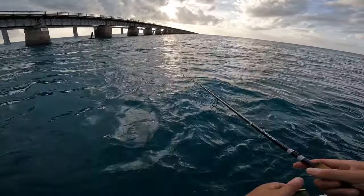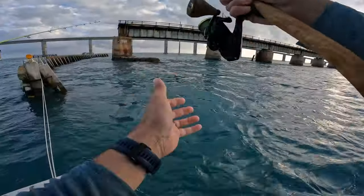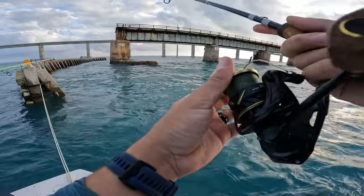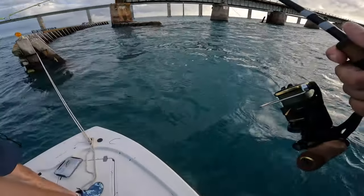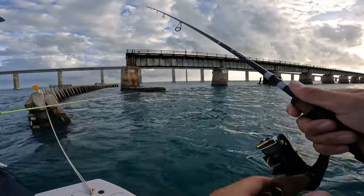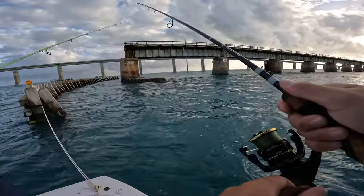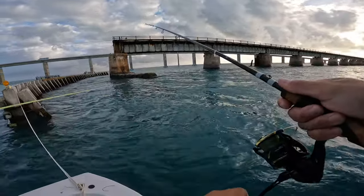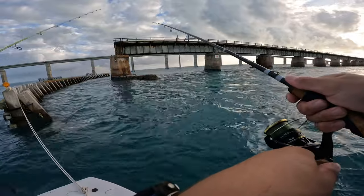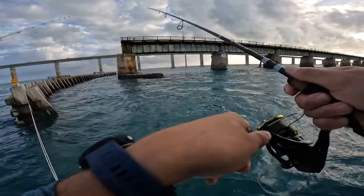Look at that one. Why are they not committing? Right here, let me go over you. Yeah, followed it in again. I love this thing, man. This thing is my favorite inshore lure. I just don't like using it here because I normally use like a 3/8 ounce jig head. Yeah, this is absurd. I had a 1 ounce head on this tiny little tail.